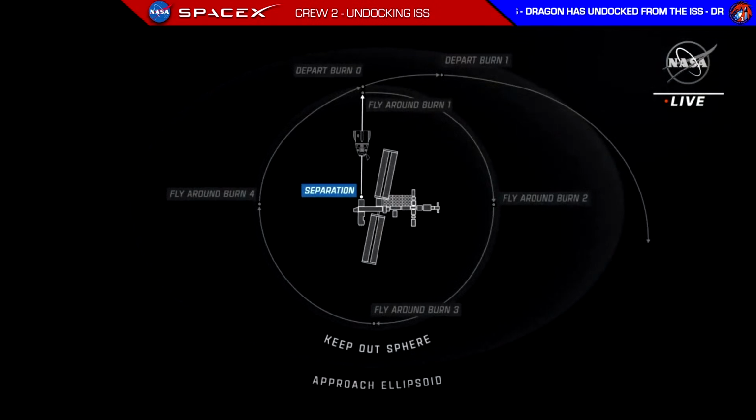Starting at this very top or zenith position towards the space-facing side. See them backing up. They're about at this position, actually, right now, about halfway. Then they'll execute a 50-second fly-around burn 1. This will take them from the zenith or the space-facing side to the aft or the back of the station and cruise for a bit until they hit the aft portion.